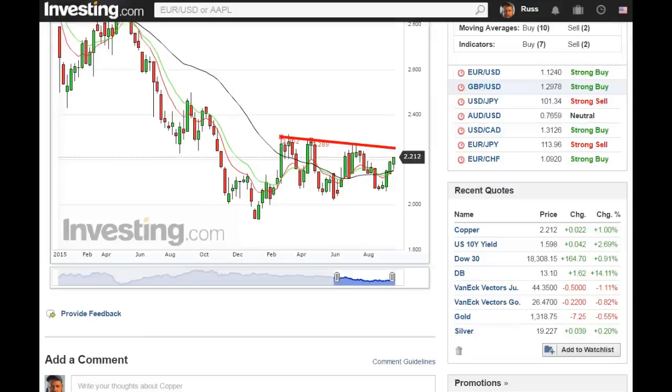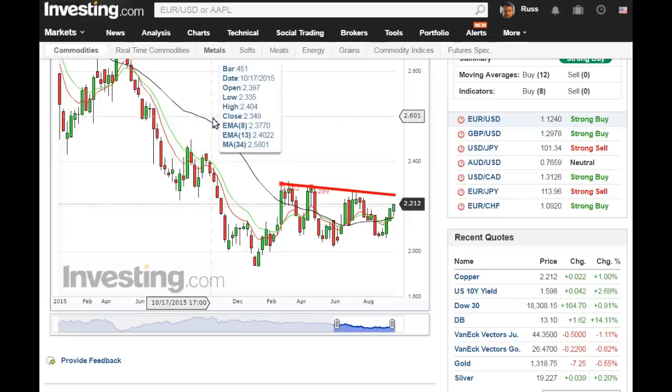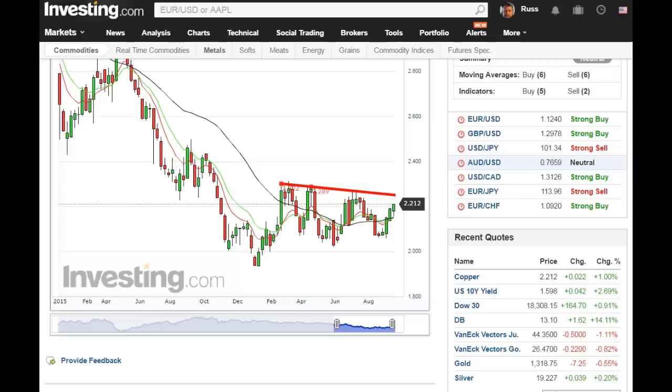That looks good for a breakout this week. Let's see if we can get the 240. Breaking the previous lows, getting up to previous highs. That's our resistance. If it breaks through there, then we've got 260 to look forward to.